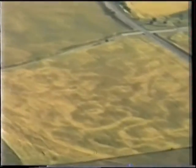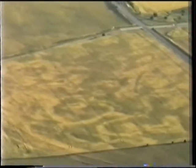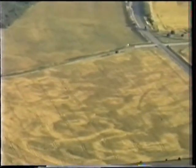Well, I suppose this little tadpole is made by teenagers. And I'm just fascinated by the natural markings in the crop. Isn't that something?